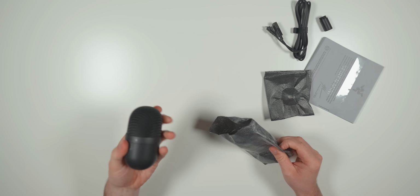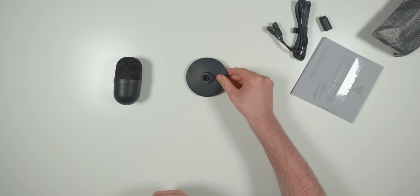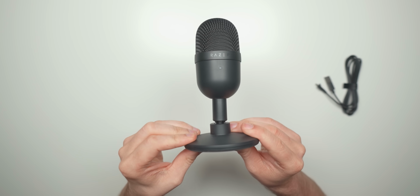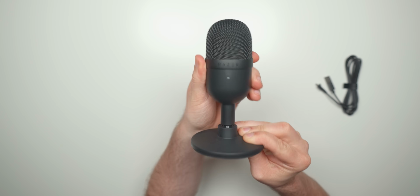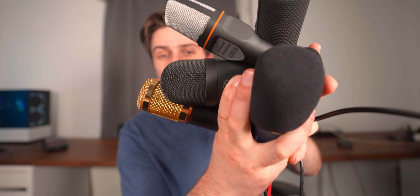I expected it to be one of the heavier ones, but it might just as well be the lightest mic I tested today. Once you put it together, it kind of wobbles on the stand, which is pretty weird in my opinion, and I don't really know the purpose of this sideways movement, but overall the mic looks great. It's matte black, which is something I love, so I wouldn't be afraid of bringing this mic home to my parents. Let's test all of these microphones back to back.